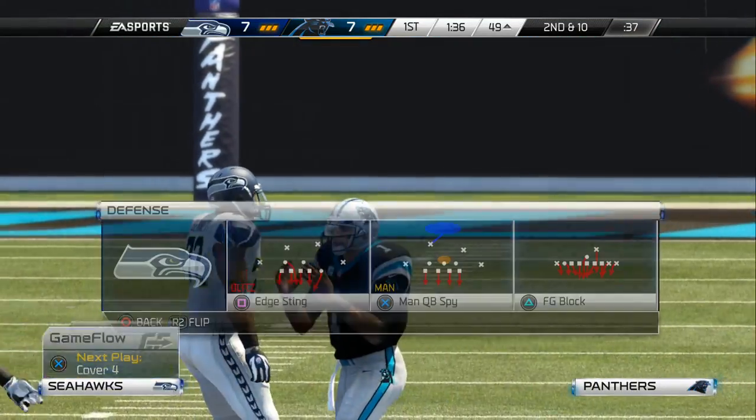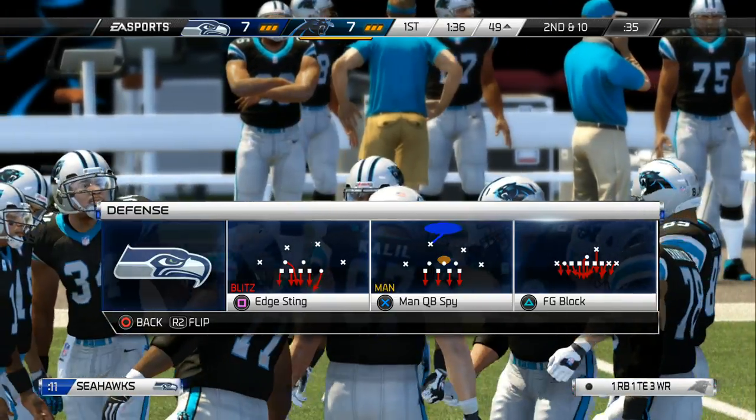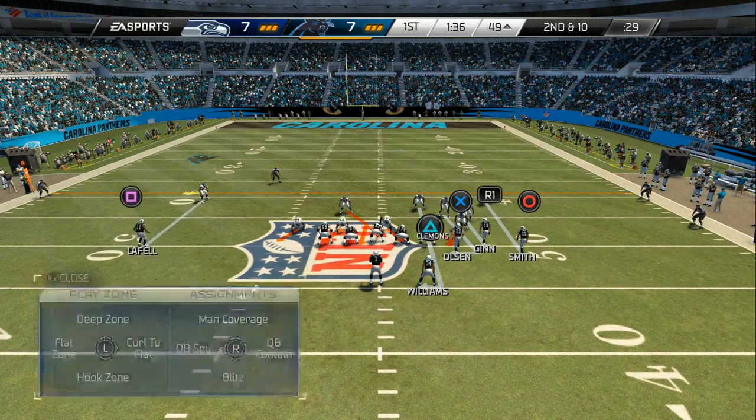Incomplete. You cannot play quarterback in the NFL anymore if you don't have good footwork. And that means inside the pocket or outside the pocket. Avoid those sacks. Come on now. Coming up, second down.